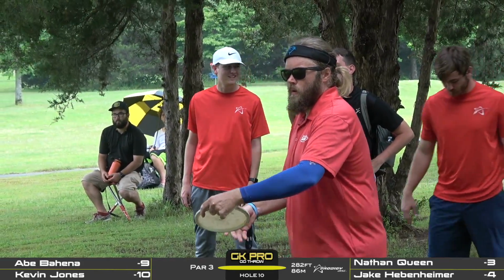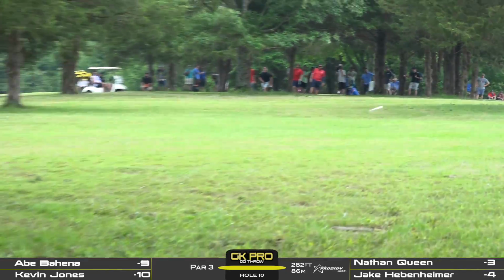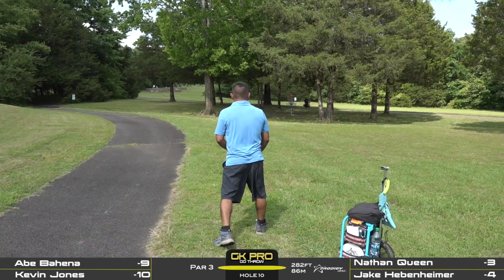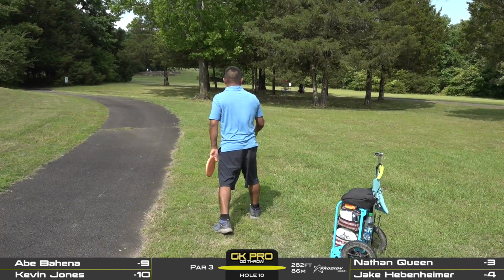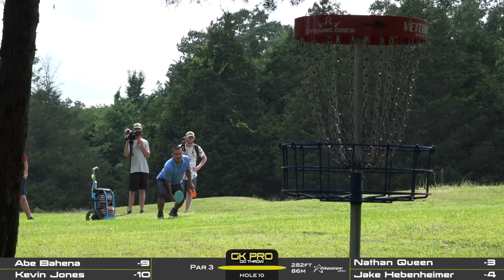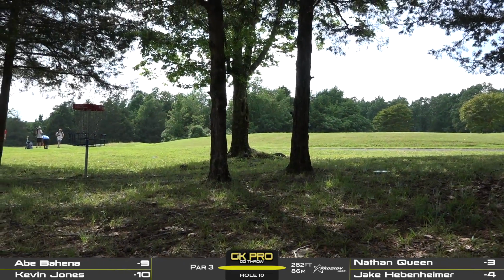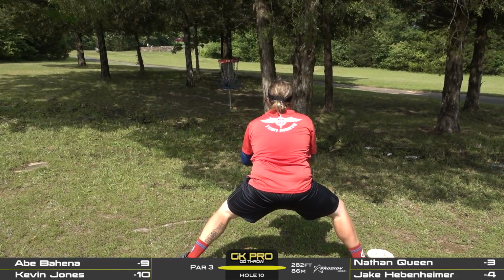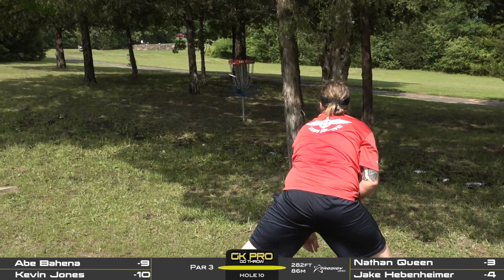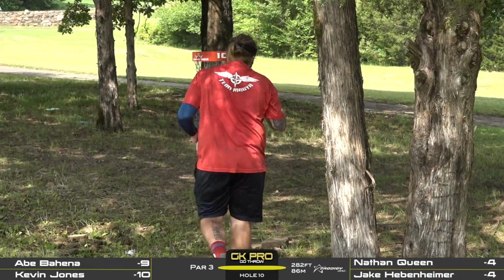Nathan Queen looks like he's opting for a Gator. That looks really good, too. Yeah, slides into the circle just short. He'll have a slightly obstructed putt. He'll have to straddle out. This is a hard putt. This is low ceiling, 60, 70 feet. And he gives it a flare. Almost put it in. Really did. Straddled out. No worries. Good for him.